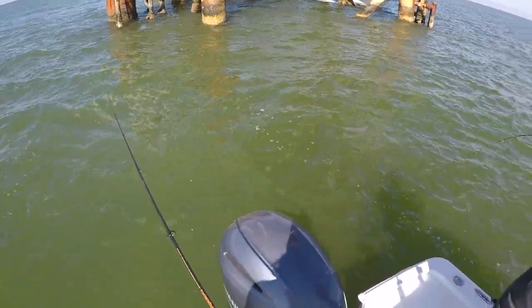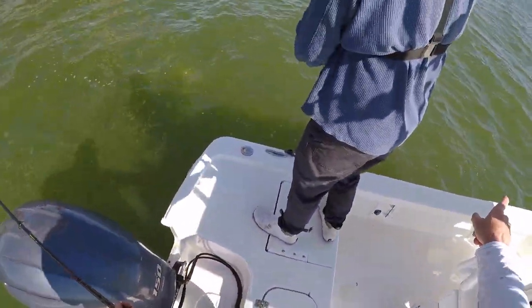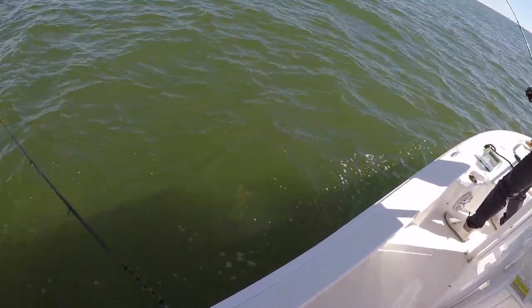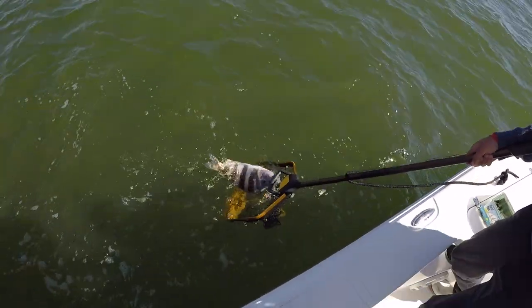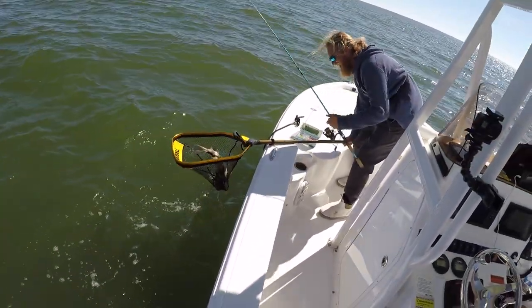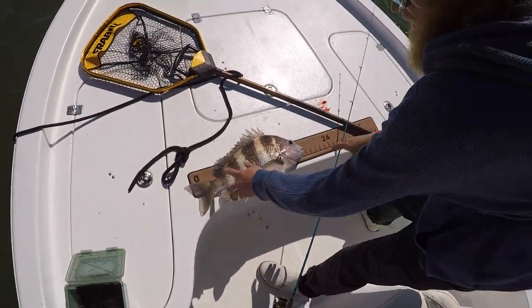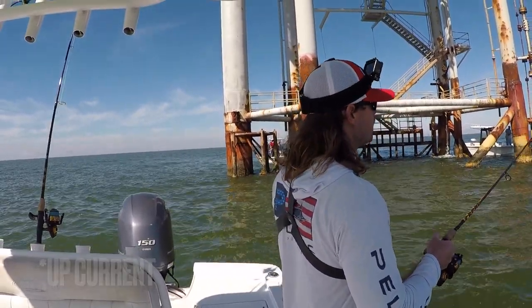Feel pretty good? Yeah. Here, go up that way. I'll get the net. I'll get it. Nice sheep, nice sheep. Stay pinned for us. I thought you learned how to net. Not solo. 19 inch sheep right there. Good job. We really need to be on that down current side. They wrecking them over there.